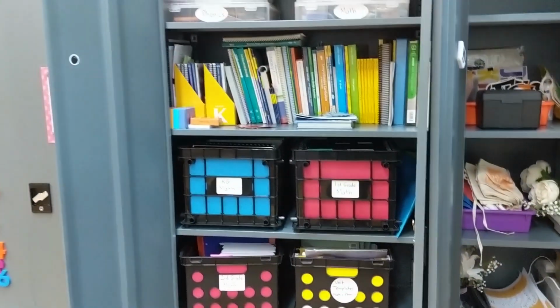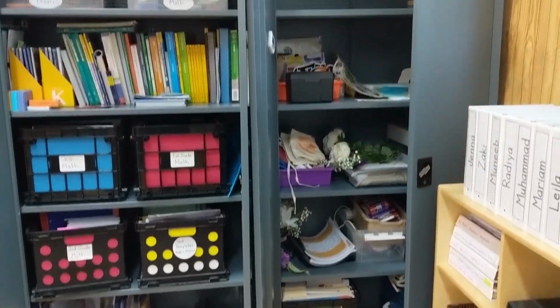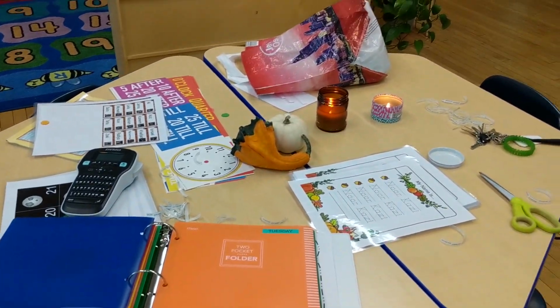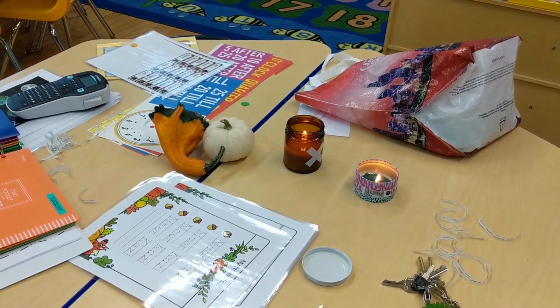The inside of the cabinets aren't too bad. This one is, they're okay. I have work to do. Enjoying my beautiful scented candles while the students are not here.